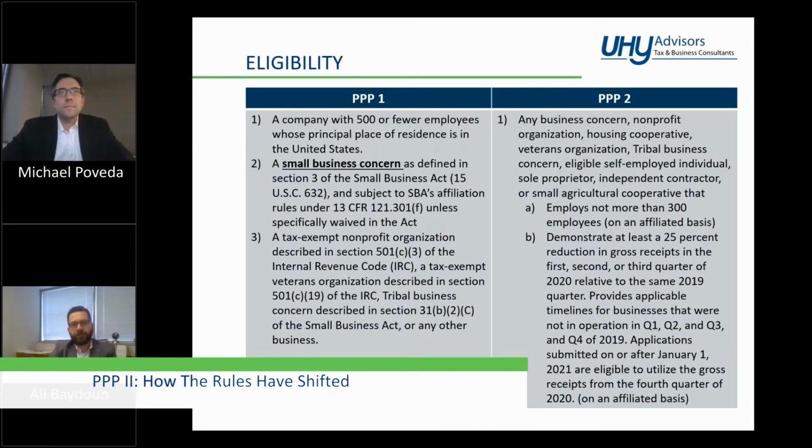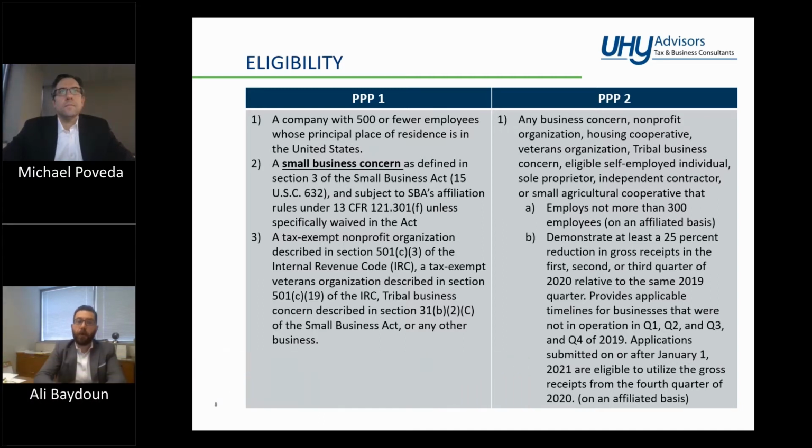PPP2 shifted the definition of who's eligible. Now we're no longer looking at any small business concern, it's just any business concern. And that's a completely different definition than the small business concern one. So those alternative tests that were afforded for entities in PPP1 are no longer available for those same entities in PPP2. So for PPP2, it almost becomes like a bright line test.